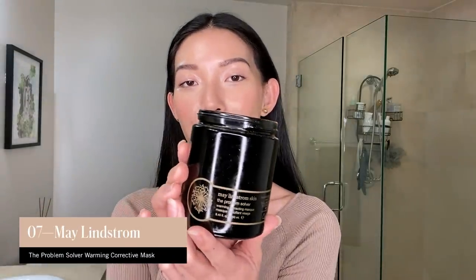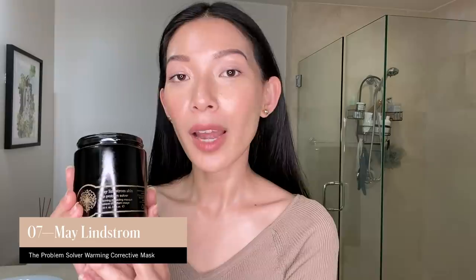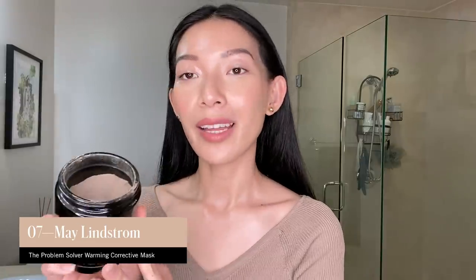And my favorite one is Maya Lindstrom's The Problem Solver Mask. It is an intensely purifying and healing mask. It's great for acne-prone skin and sensitive skin. The blend has cayenne pepper in it, and that's what will cause a warm tingling sensation at first, but this is so good because it brings blood circulation and oxygen to your face, and that allows your skin to just thrive and gives it the capability to regenerate on its own. As soon as I take it off, my skin is just so baby soft with zero texture. My pores are so tiny.